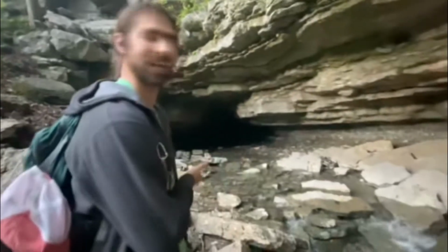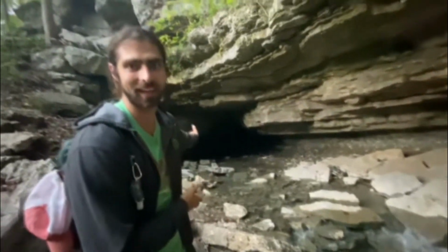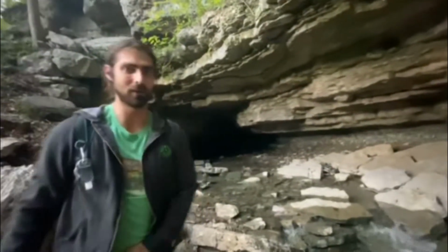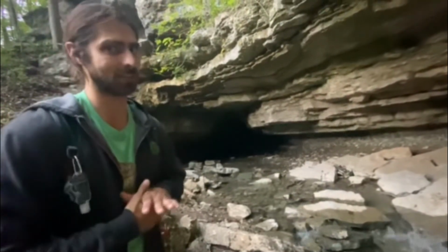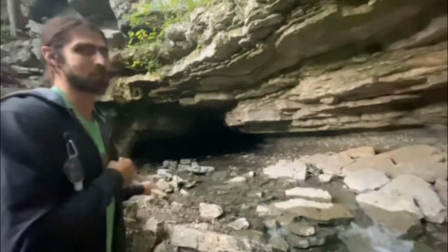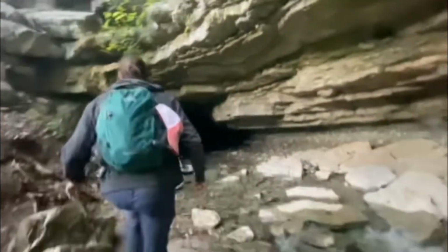So we made it to Sheep Cave just about as it's about to get dark. How cool is that? The water comes literally out of the cave and comes over the waterfall. Super awesome. I'm super pumped that we did this hike, even though we're gonna have to walk out in the dark. Let's check out Sheep Cave really quickly. You got it. Go ahead.